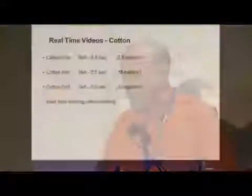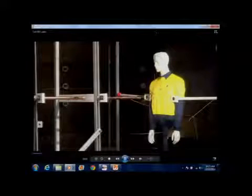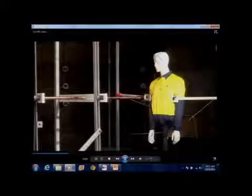Now, it didn't take a lot of energy or a lot of time to get a reasonable amount of energy at the mannequin. You've seen this first test here, a fault current of 2 kA for an arc duration of 0.3 of a second, giving an average measured energy of 2.6 calories. Oh, that had me worried.